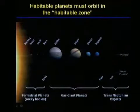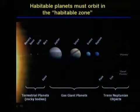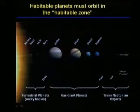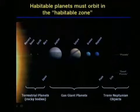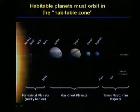And when we get farther out, we get into what we call the trans-Neptunian objects. These are Pluto, Kuiper Belt objects. You can see that Pluto has now been demoted to a dwarf planet status, along with Eris and other objects in that region. Now, in our solar system, we're arranged with the terrestrial planets close to the star and the gas giants farther out. What we're finding in planetary systems around other stars is that this is not necessarily a typical arrangement. It's not necessarily a typical architecture.